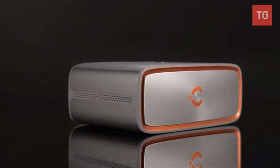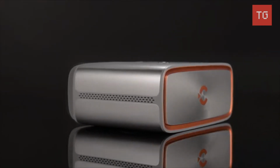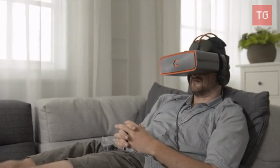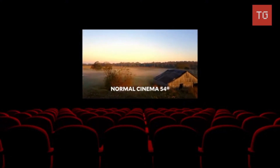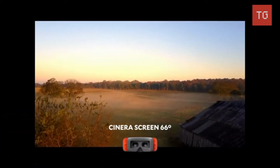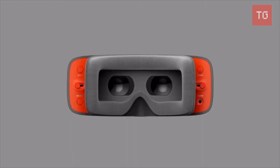Introducing cinera. The world's first fully immersive personal cinema. A headset that brings you an IMAX-like movie experience in the size of a book. While a normal cinema on average gives you an angle of around 54 degrees, the cinera screen is considerably larger and on par with a 70-degree angle of the IMAX screen.